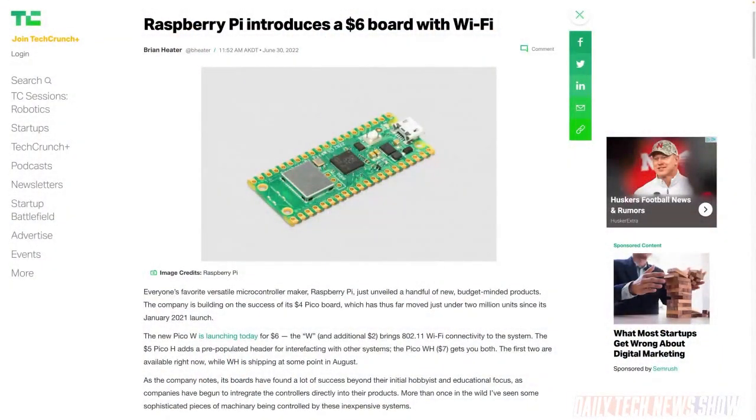Raspberry Pi just launched the $6 Pico W board that adds 802.11 Wi-Fi, hence the W, to the $4 Pico. There's also a $5 Pico H, which adds a pre-populated header. Those are shipping now, and for $7, you can get the Pico WH, which gets you both. That one ships in August. Founder Eben Upton noted in a blog post that the global semiconductor shortage has vastly accelerated adoption of the Raspberry Pi Pico boards. So it's been good for them, I guess.